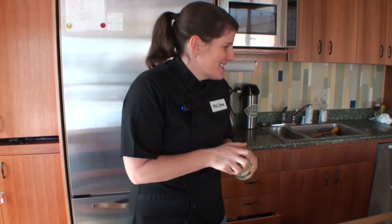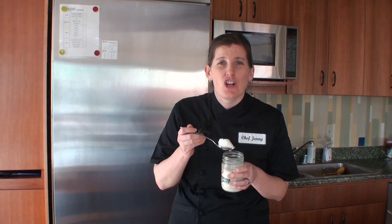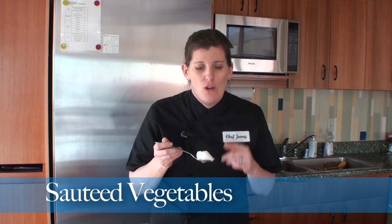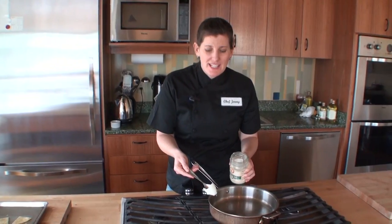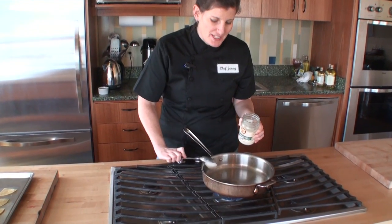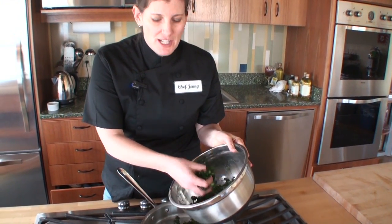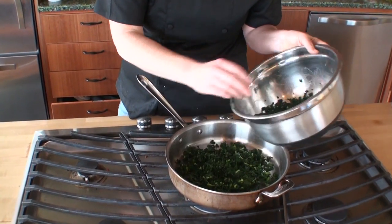Another way I love using coconut oil is to saute vegetables. What I'm gonna do is show you how to saute kale using coconut oil, which will make it melt in your mouth. As you can see, coconut oil is solid at room temperature, so you're gonna wanna melt it in the skillet. So once the coconut oil is melted, I'm gonna add some kale to the pan.